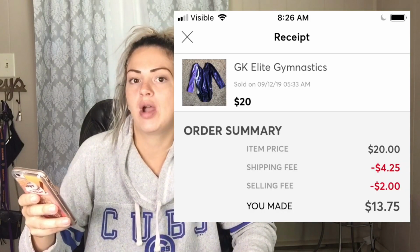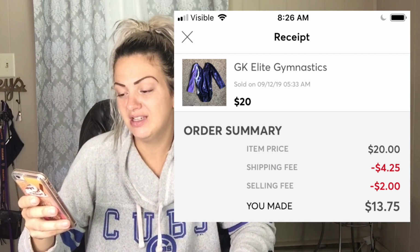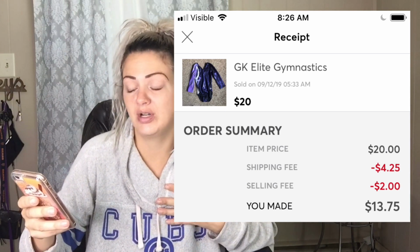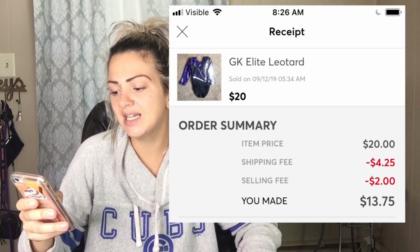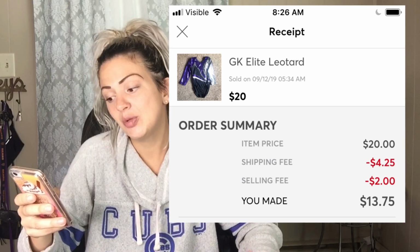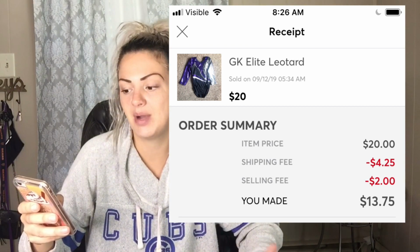The next is GK Elite Gymnastics Leotard. And if you watched one of my previous videos, I actually got this in a bag sale. So I paid a quarter or less for them. Sold it for $20, shipping fee $4.25, selling fee $2, my profit $13.25, obviously minus the 50 cents. Next is another GK Elite Leotard, sold for $20, shipping fee $4.25, selling fee $2, made $13.75 minus the other little bit.